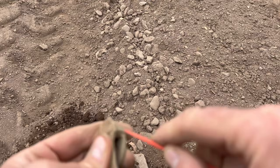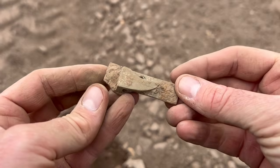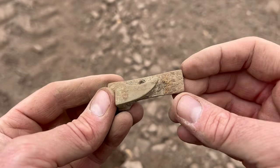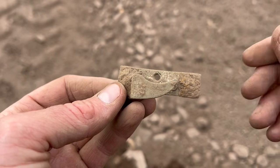Leslie's wee tool to the rescue. Well done, Les. But yeah, normally it's that wee bit that I find. I think someone suggested it was maybe a handle for a door or something, but it's definitely agricultural looking.